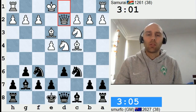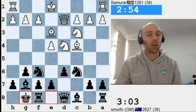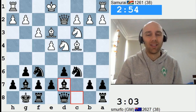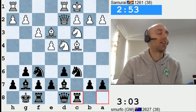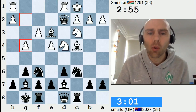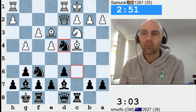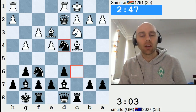No. You're not supposed to play queen d2 there. You're supposed to play f3 first. Which means I was supposed to play knight g4, I guess. But I didn't. So now we're back in just normal stuff again. I think I could have taken advantage of that early queen d2. Oh, no. There, you can't play g4 there. Ah, Samurai, forgot your theory. I was just talking about this a few games ago.